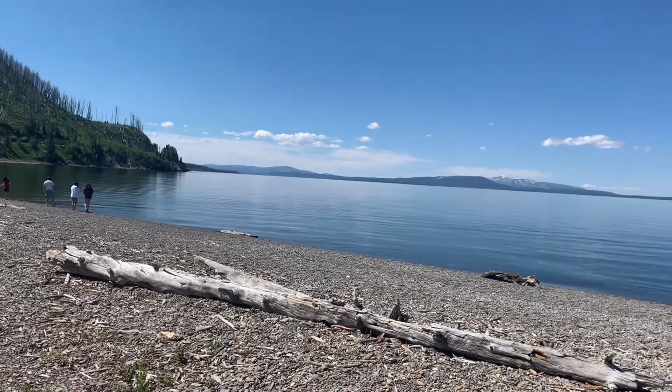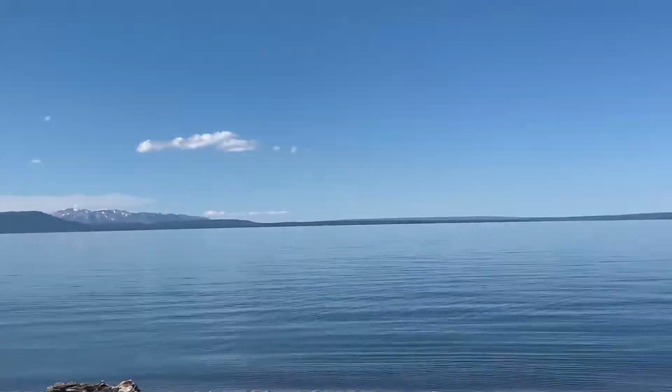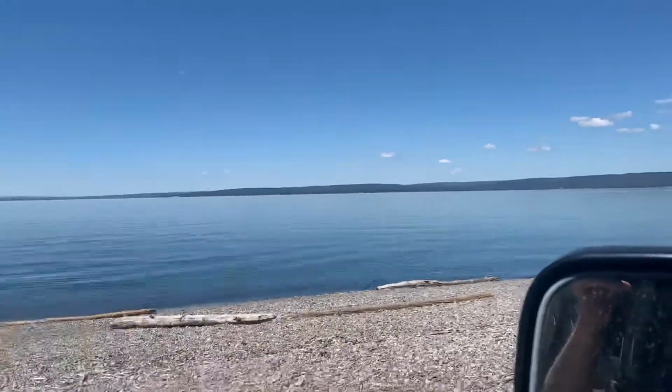All right, check out this beautiful view of Yellowstone Lake right here. This is a giant lake in the middle of Yellowstone. It's huge. I don't know how. This is just one section of it.